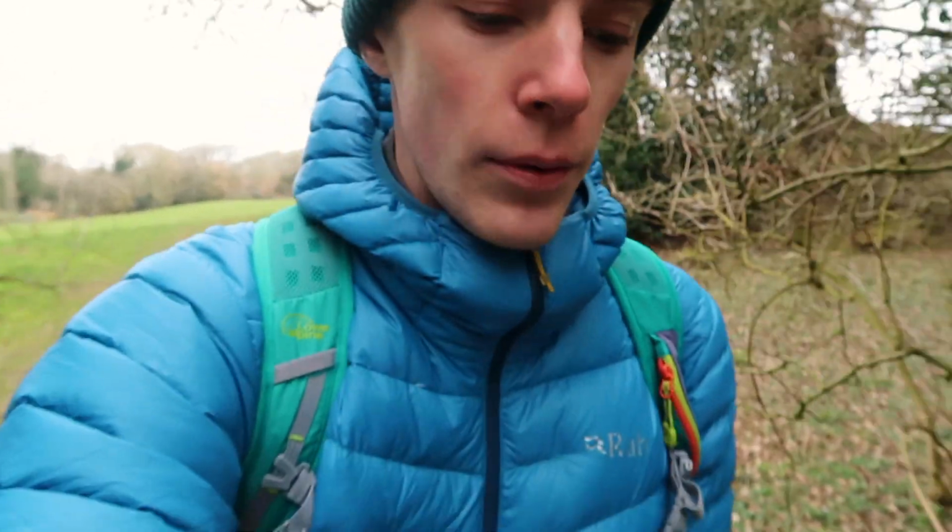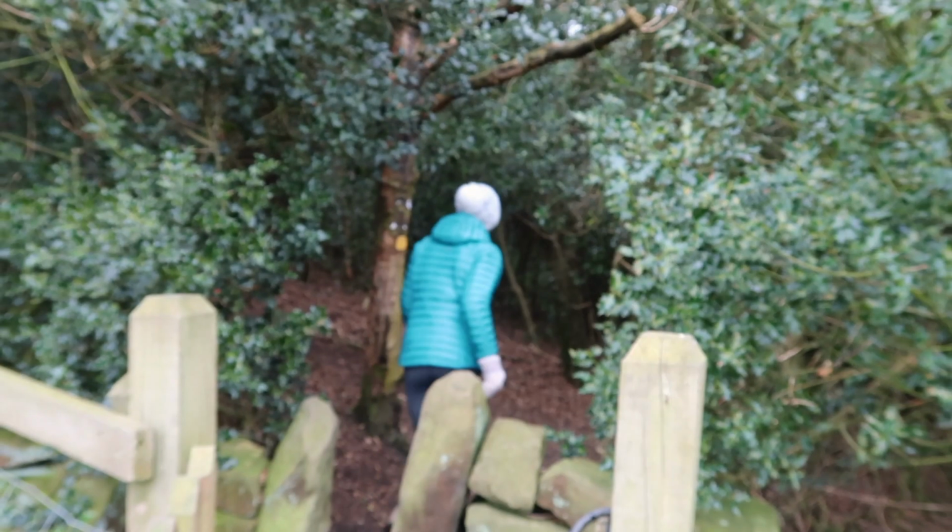And Crich has definitely been one of our favourite places to start a walk from during this lockdown. It's just a few minutes away from Belper, which is where we live. And it's got a brilliant bakery, which I've mentioned before in a couple of videos. So definitely go check that out if you're in the area. And we're going to head towards the manor house now, and I'll catch up with you there.